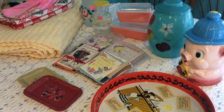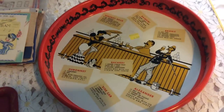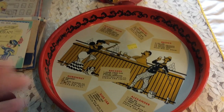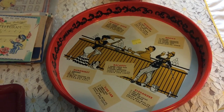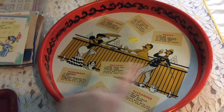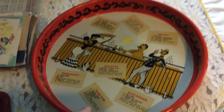So I'm gonna go ahead and get started and show you the things that I found. This tray I'm very excited about. If you've watched my other videos, you know that I love vintage barware, and I really love this tray. It is dirty, it definitely needs cleaned up. I paid $1.99 for it, but I loved how it had these graphics.